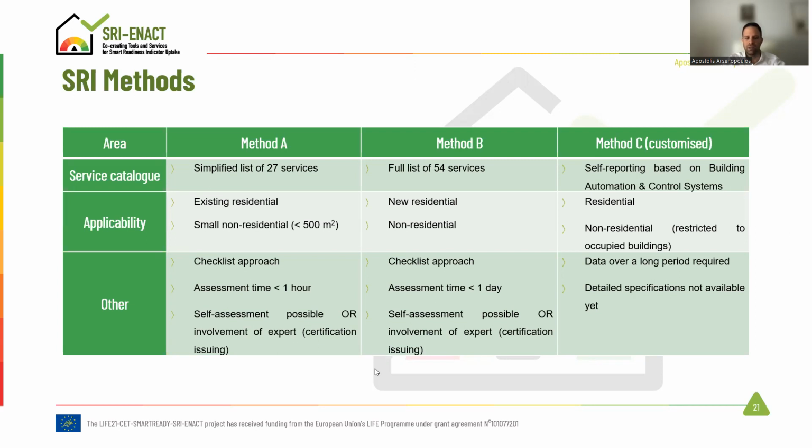detailed smart service catalog, including all 54 smart ready services, and thus it raises issues of expert assessment as of higher significance. So the more the services, the higher the expertise that is required. The more detailed method B was meant to be utilized in new buildings. For example, large non-residential buildings, multifamily buildings, etc. And it has an underlying complexity compared to method A.